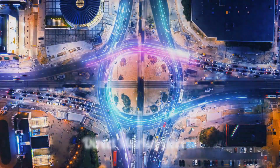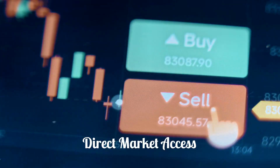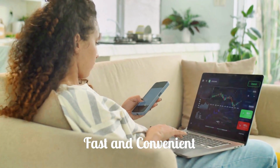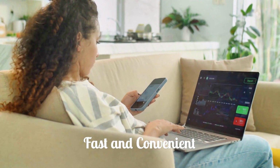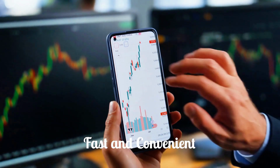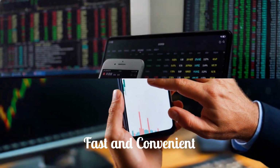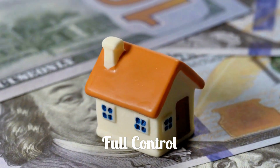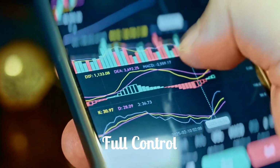The key difference from traditional methods is the direct access and speed. Instead of going through layers of intermediaries, you interact directly with the market through the platform. This makes the process incredibly fast and convenient. You have the power to make decisions and execute trades whenever the market is open, right at your fingertips. It also gives you full control over your investment choices. You decide what to buy, when to buy it, and when to sell it.